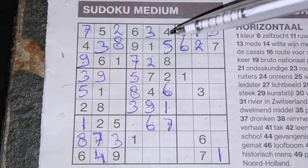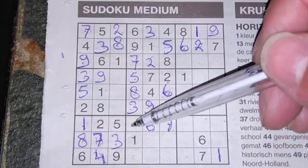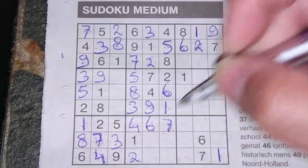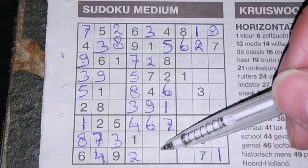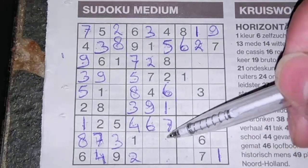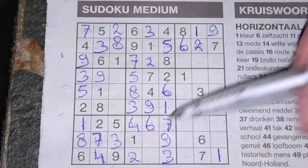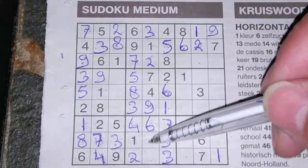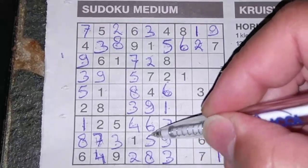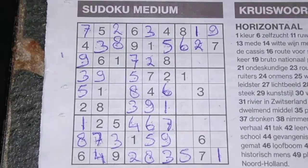Then 2 numbers left in this column, the numbers 2 and 4. We have a 4 here, no 4 there. 4 should be here, and the 2 goes there. 2 numbers left in this column for the numbers 3 and 9. We have a 9 there, no 9 there. 9 should be here, and a 3 goes there. 2 numbers left in this big square for the numbers 8 and 5. We have 8 there, no 8 there. 8 should be here, and a 5 goes there. 1 number left in the last row for the number 5.